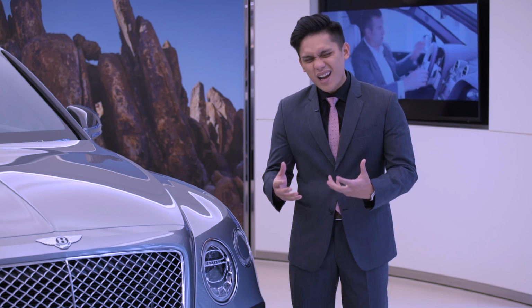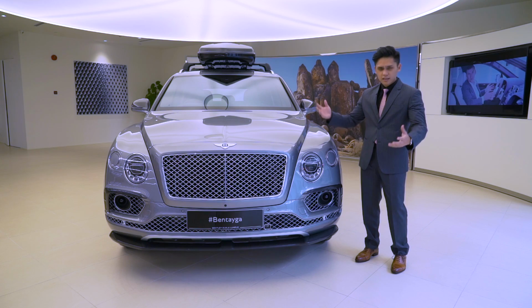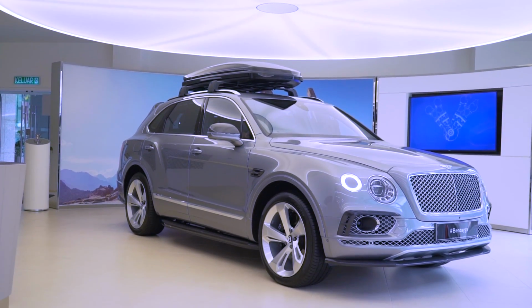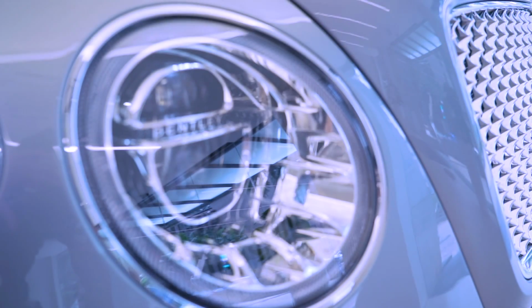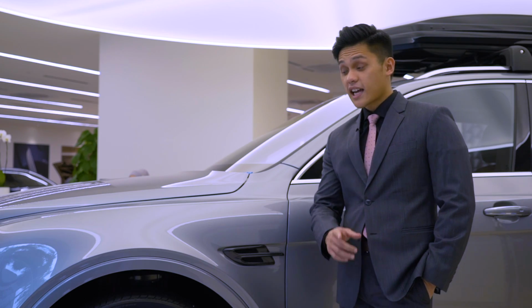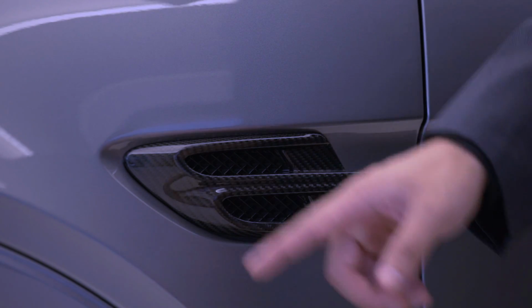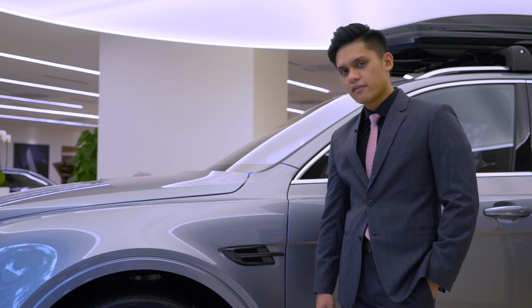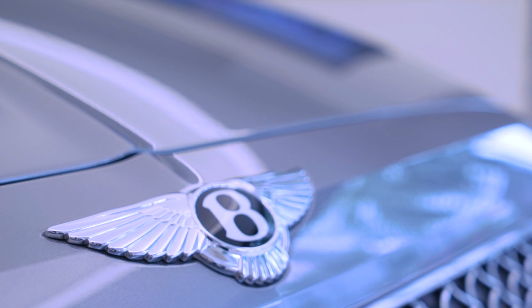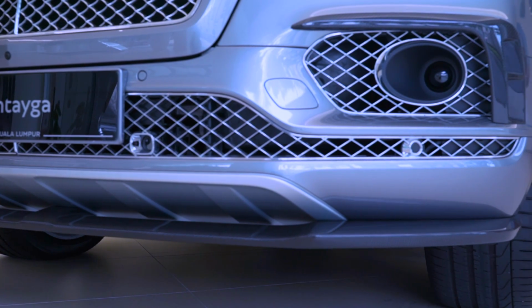As with all Bentleys, the front fascia is immediately recognizable. You won't mistake it for anything other than a Bentley really, because the look is very traditional. It gets these matrix LED headlights as standard, and the outer ring functions as a LED DRL as well as a signal indicator. Round the side, it gets this signature Bentley air vents, but it's not actually vented, it's only there for aesthetic purposes.